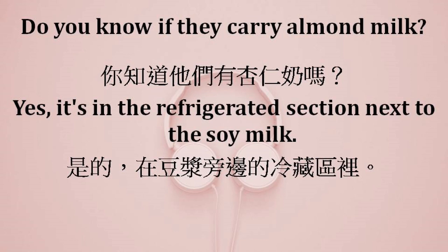Do you know if they carry almond milk? Yes, it's in the refrigerated section next to the soy milk.